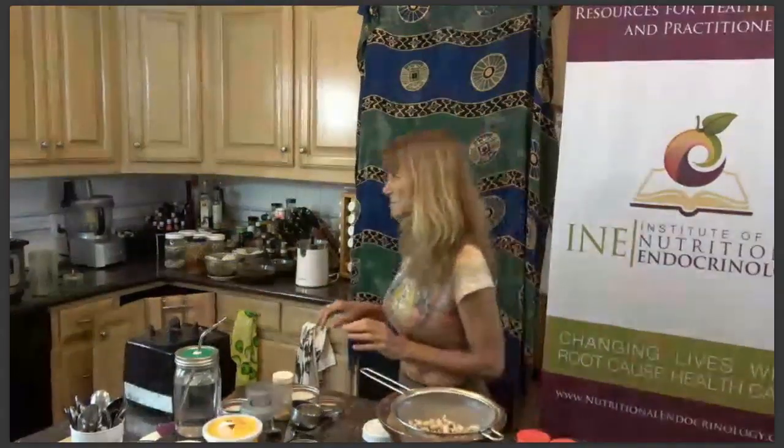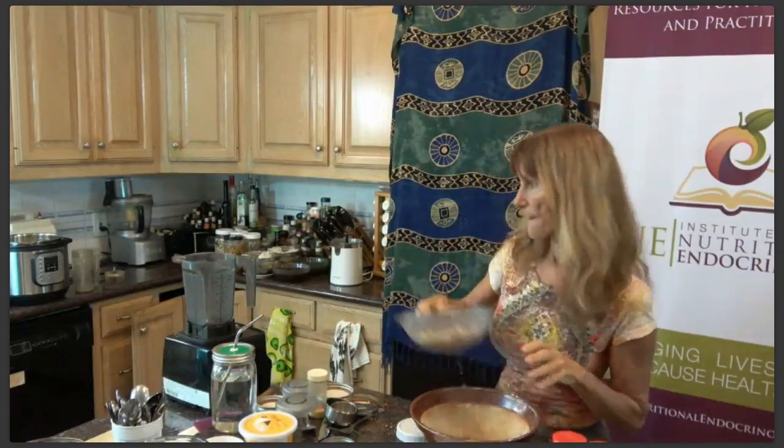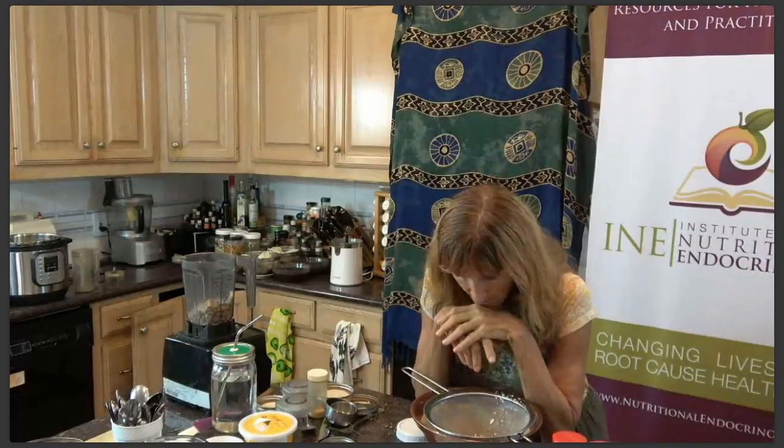Cashews. We're going to start with cashews in the blender. The general rule of thumb is 1 cup of nut or seed to half a cup of water, and then half a teaspoon of probiotic powder. Personally, I like it really tangy, so you can do it even higher. But for the block cheese, it's usually 2 cups of nuts, 1 cup of water, and 1 teaspoon of the probiotic powder. So that was a cup of cashews.